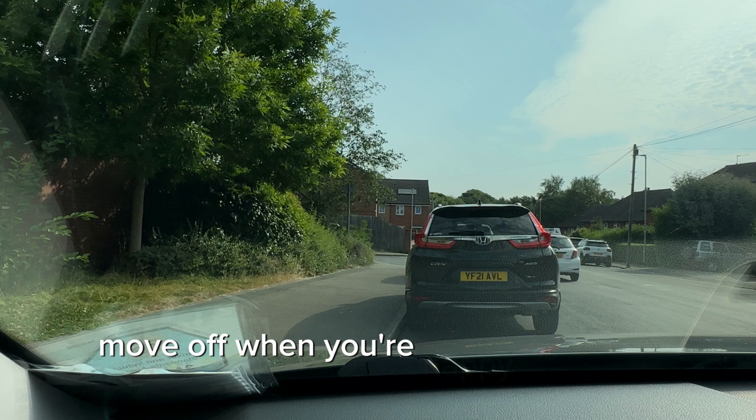Well, it would be like residential areas like that one, and the road wouldn't be so wide, so that road was quite wide, so I felt it was a 30 until I started seeing the school.